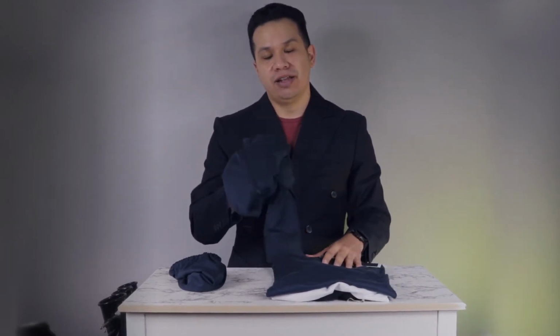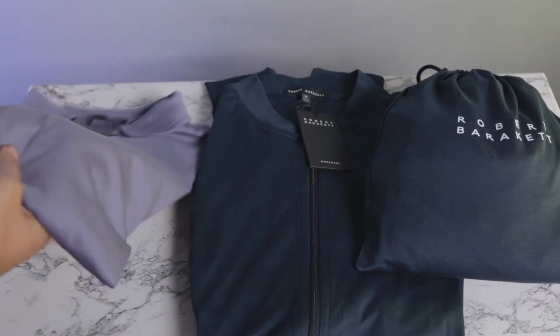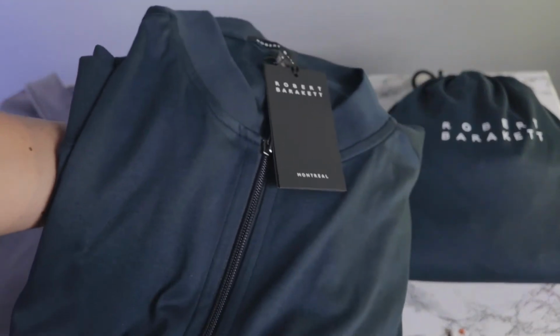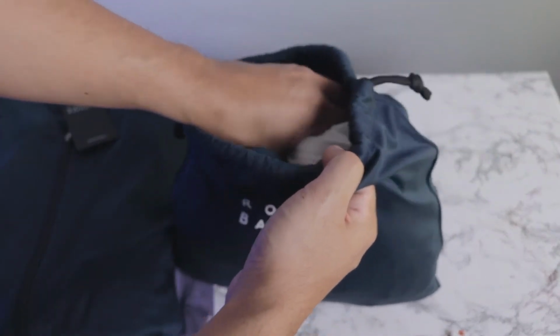On this channel, I covered many t-shirt brands that vary in different fabrics, but with this brand, we are dealing with their signature Pima cotton. Now, for those of you that don't know what that is, it's like the highest quality cotton around that's resistant to fading, pilling, while remaining incredibly soft. So what we have here is their zip-up polo, a baseball bomber jacket, and a 3-pack of their signature tees with their dust bag also being made out of their signature Pima cotton, which I think is very cool and a very nice addition.